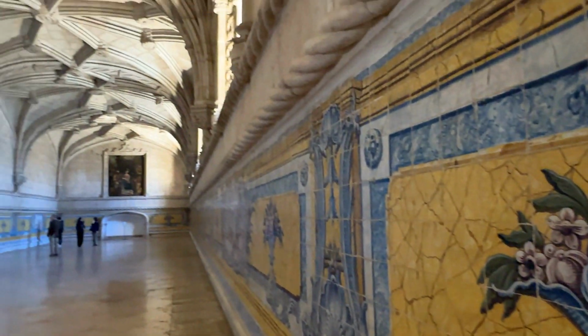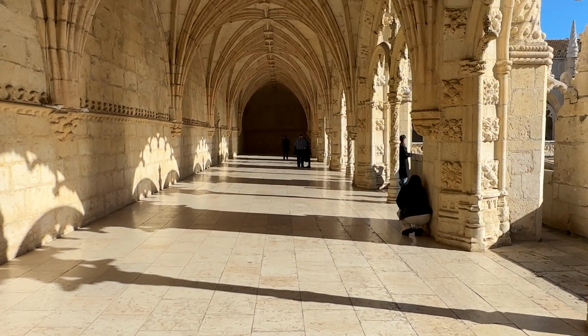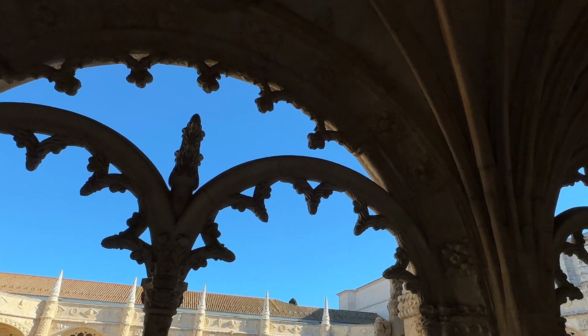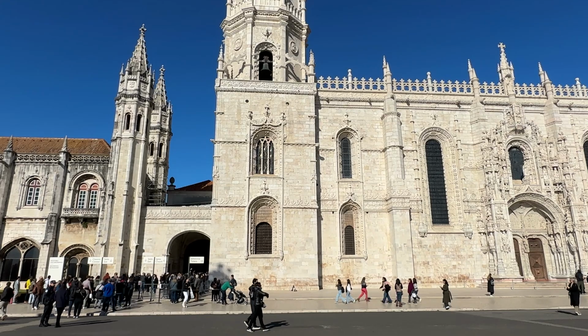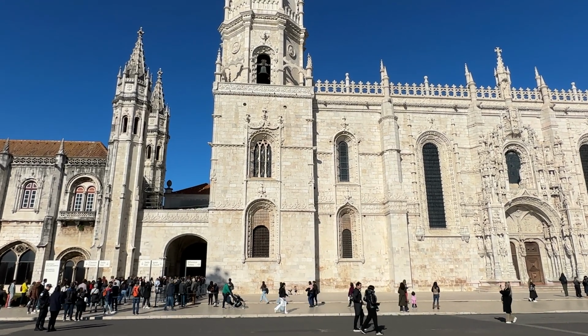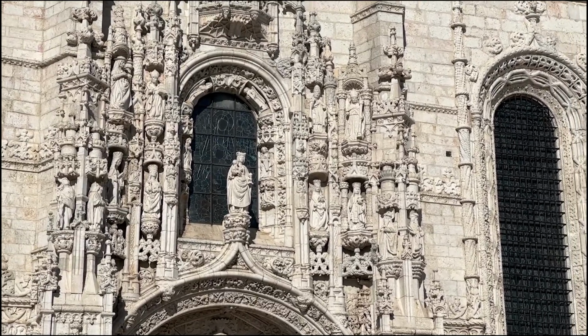The only good thing about the long wait outside is that they don't allow the monastery to get too crowded inside, so the visitor experience is very pleasant. The Church of Santa Maria, on the right here, is part of the complex but has its own separate line, which is usually very short. Both the interior and exterior are very ornate.